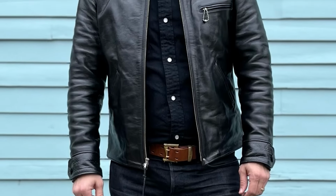Now, from a style of the jacket, more so than the other Rainbow Country jacket, which was a Hercules model, a sports jacket, this Speedster is obviously much more biker jacket style, and it does have more of an edge to it. It's a jacket that may give more rock and roll style vibes or streetwear style vibes. It's a jacket that I think tends to pair better with more casual styles than, say, the Hercules would with its dress collar and more kind of refined styling.